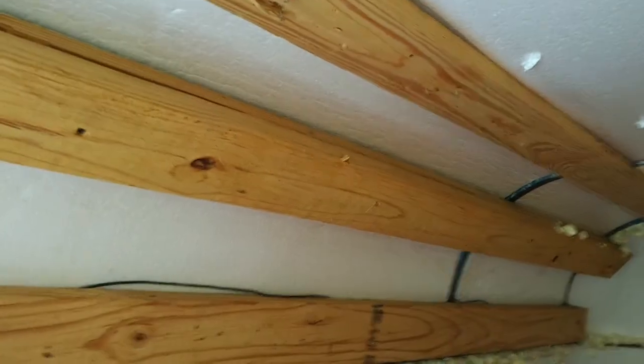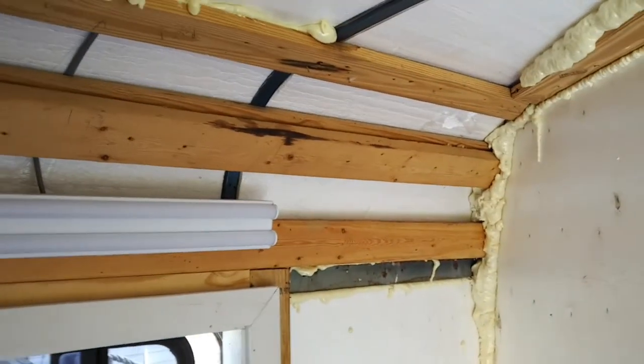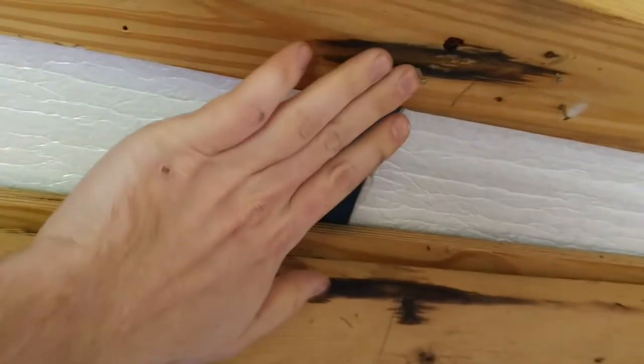So last week I sprayed everything down with vinegar. I wiped some of it down. I'm going to do that all over again today. But I'm not seeing any mold in here, nor am I smelling any either. So that's good news. There are a couple possible leaks to investigate.